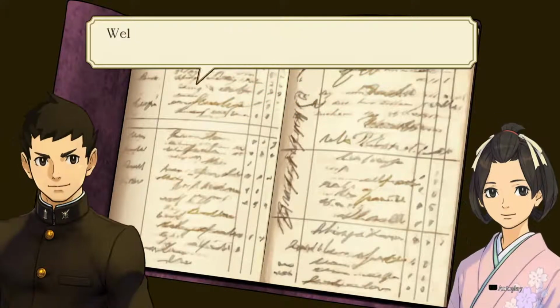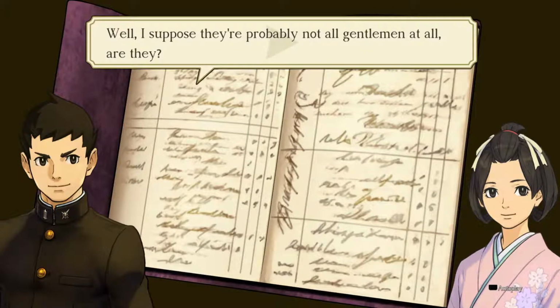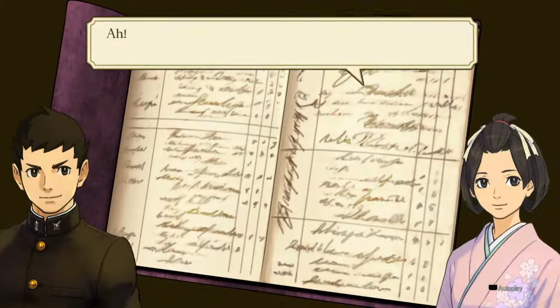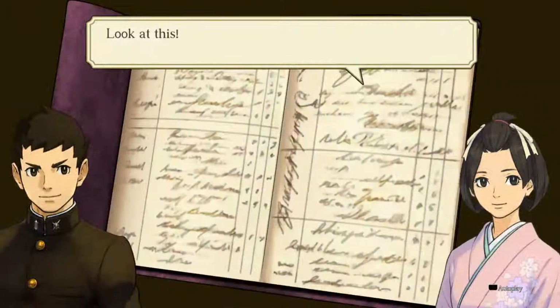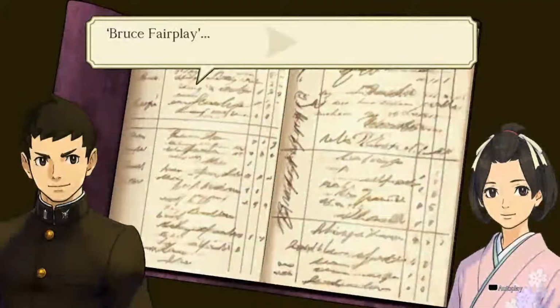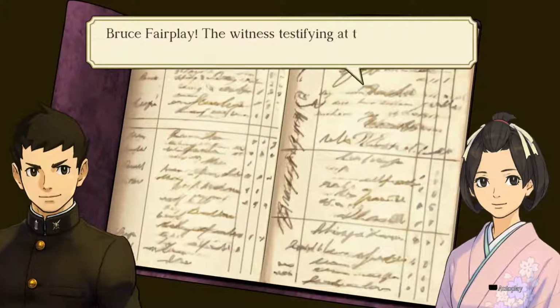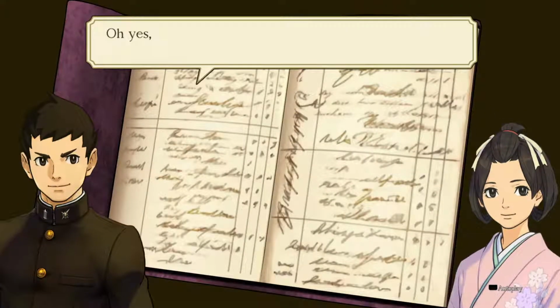Gosh, it's crammed full of gentlemen's names, isn't it? Yeah, I suppose they're probably not all gentlemen at all, are they? After all, not everyone in this country is well off. Goodness, what is it? Look at this, do you see the name here? Bruce Fairplay. Should that mean something to me? It does sound strangely familiar, actually. Bruce Fairplay, the witness testifying at this very moment.